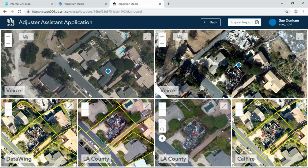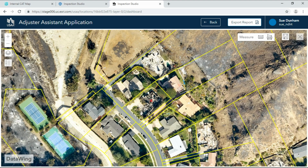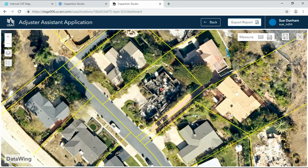There are damaged structures among some that appear to be unaffected. In this type of situation, for USAA, one source is not enough. We partnered with DataWing, a local aerial data provider, to fly in regions with high concentrations of our members. From this view, we can confirm this home was damaged.